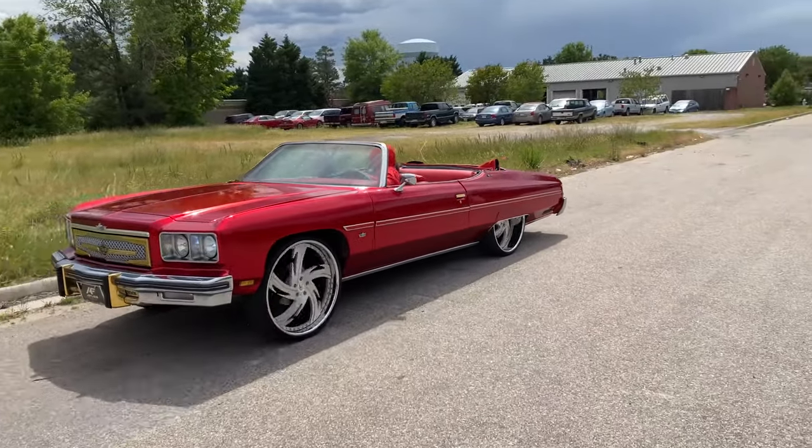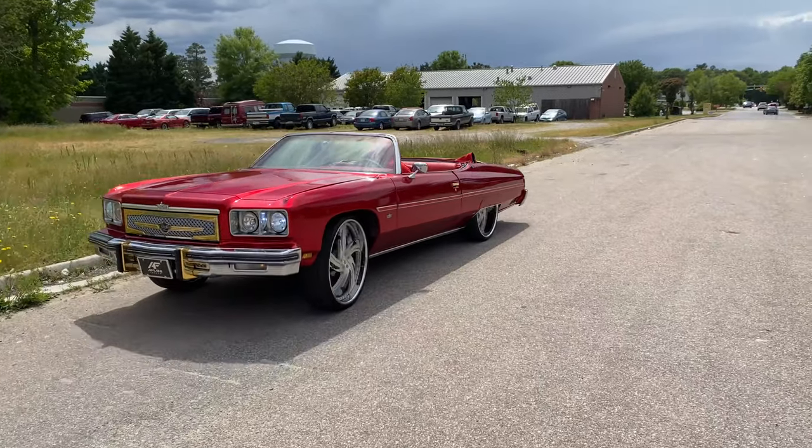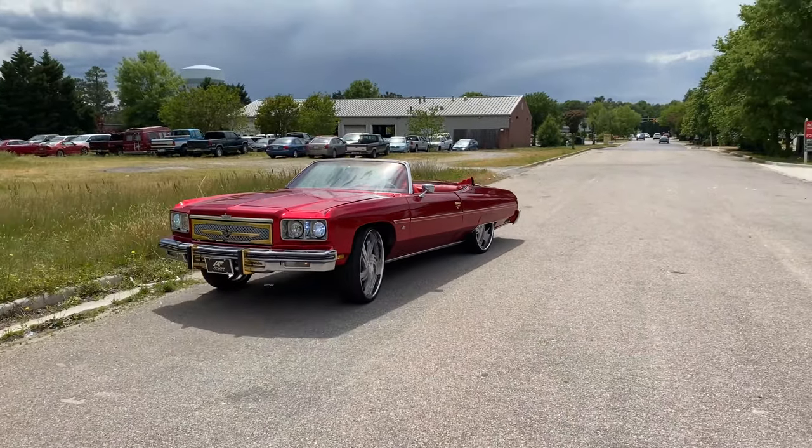Sun came out on them, boy. They got the top down, they slide. Oh yeah, you see that wet paint.